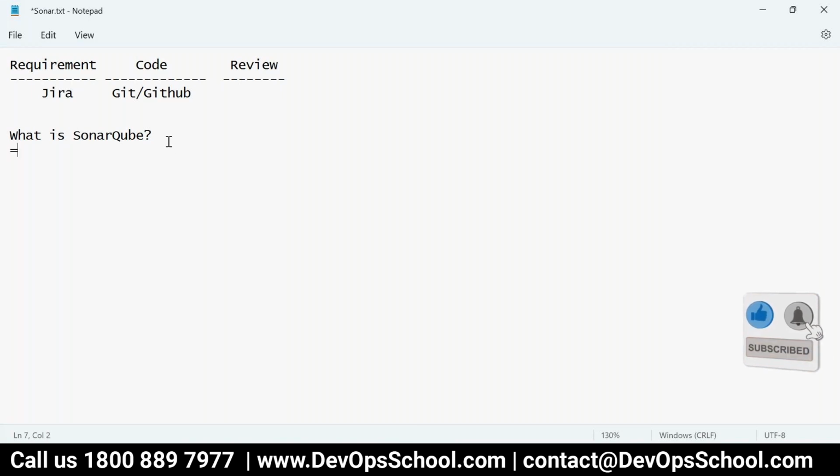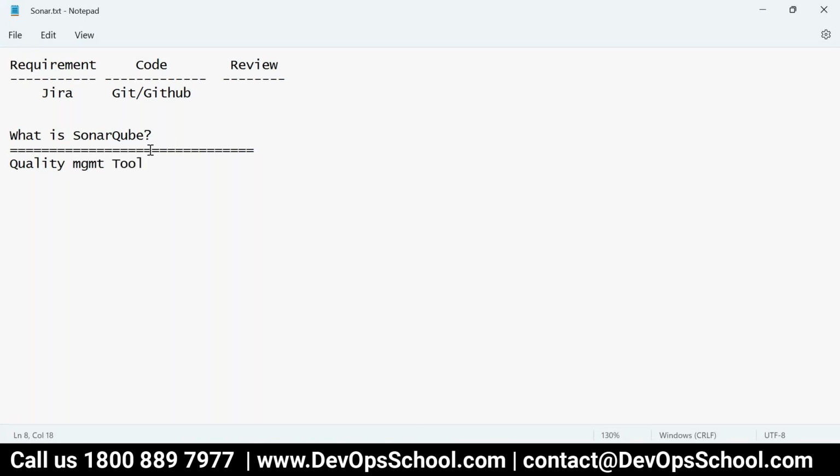Sonarqube is a quality management tool. Now, you understand what a tool is. A tool will save your cost, save your time, and improve your efficiency and the quality of the work. So these are the three things you get: time, cost and quality.